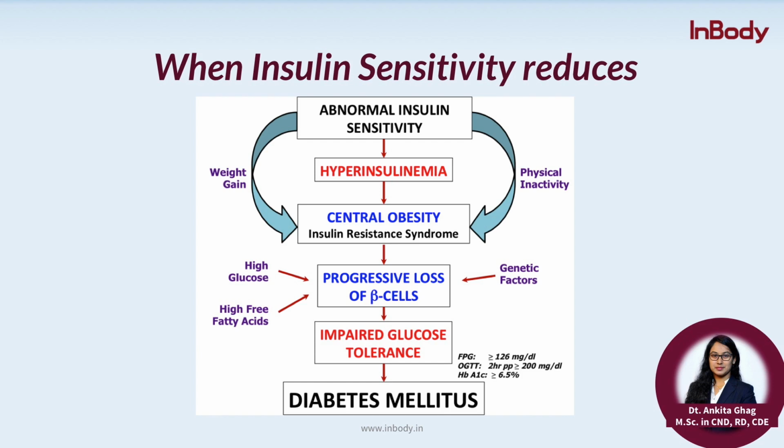Or else, if a person is physically inactive or has lower physical activity, the person has higher chances of developing central obesity, which we can also call insulin resistance. If it continues for a prolonged period, then the beta cells are hampered, resulting in diabetes mellitus. That is again a metabolic disorder. So it's very essential to have insulin sensitivity on a higher side.